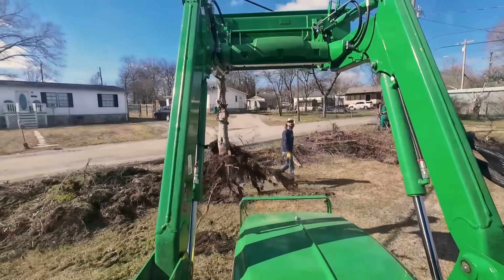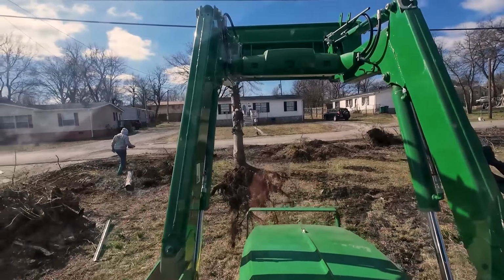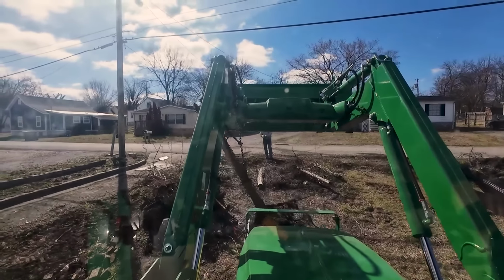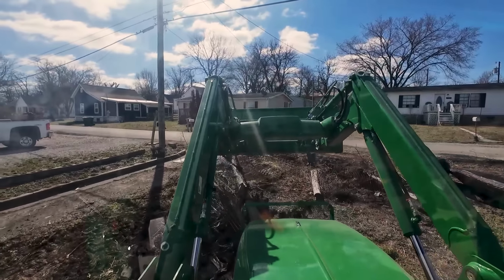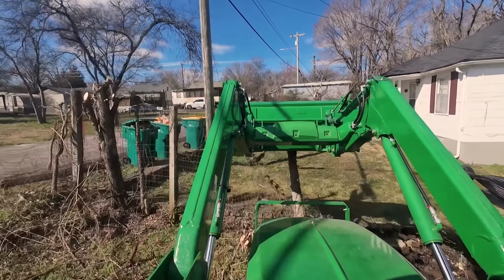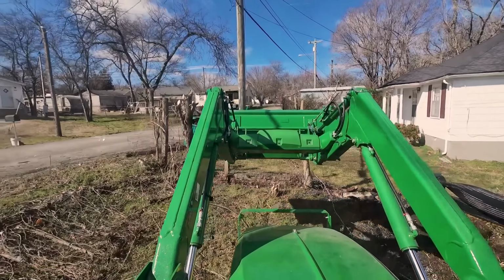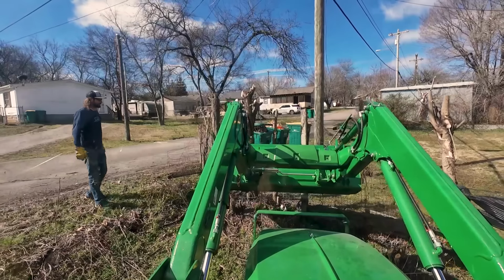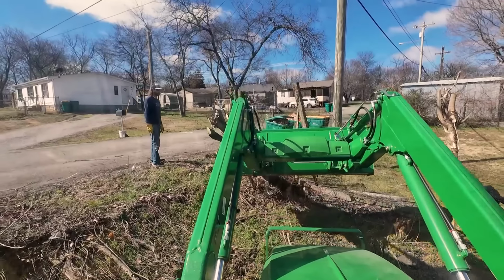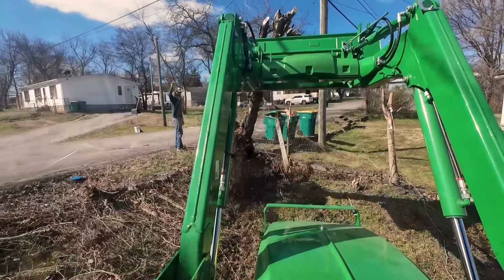I don't want to bend my bucket up here, but I forgot a pin for my receiver. Get up higher, get some leverage on this. Yeah. I think we broke that one. Yep, snapped that one off. That's not good. There we go.